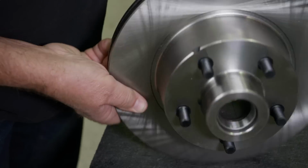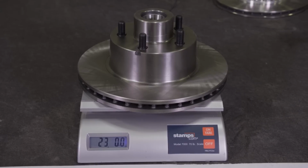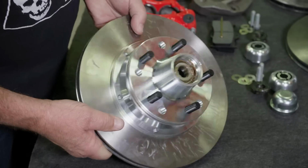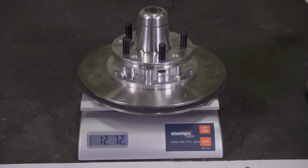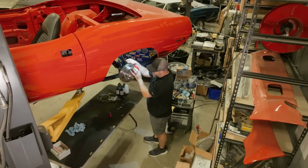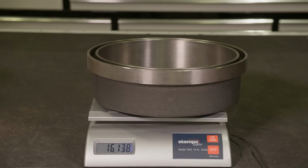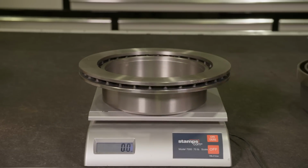I weighed the front rotors. That one-piece original factory cast iron rotor weighed 23 pounds, 2.2 ounces. And weighing in the middleweight class was the Wilwood two-piece aluminum at 12 pounds, 7.2 ounces. That is a 10.5 pound difference. Just look at the weight difference just on one front axle. Now you go to the back and we have the same thing going on. We have a one-piece drum which weighed 16 pounds, 13.8 ounces. That's the factory weight. Against the new slick Wilwood version with the parking brake built into it at 11 pounds, 2/10 of an ounce. That's almost a 6 pound difference.